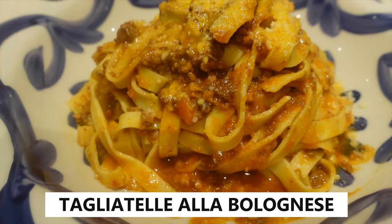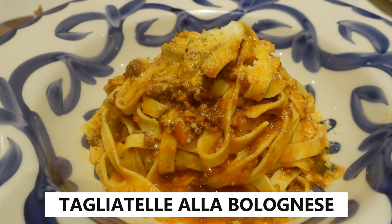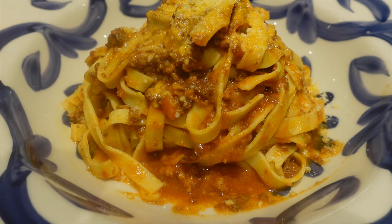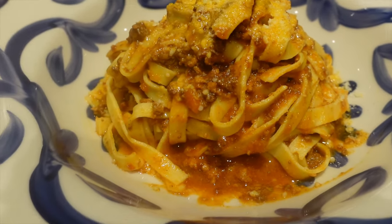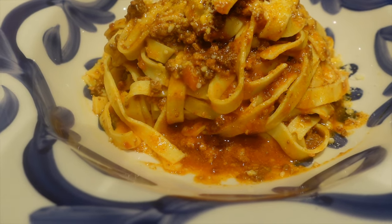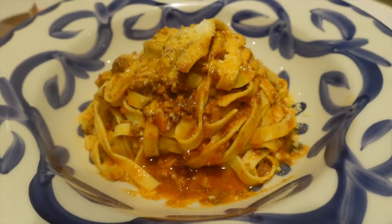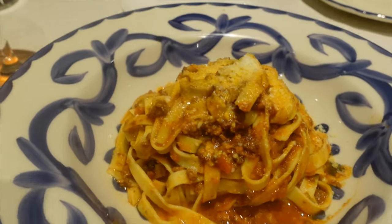The tagliatelle alla bolognese. Sorry if I mispronounced it. It's house made tagliatelle, the pasta with pork and beef, alla bolognese, and Parmigiano Reggiano, which is, I guess, the red sauce. Looks pretty good. Looks like spaghetti. There you go. All right, let's try this.